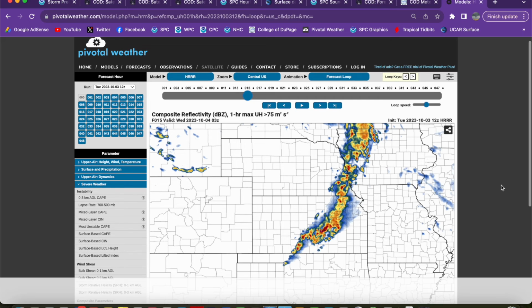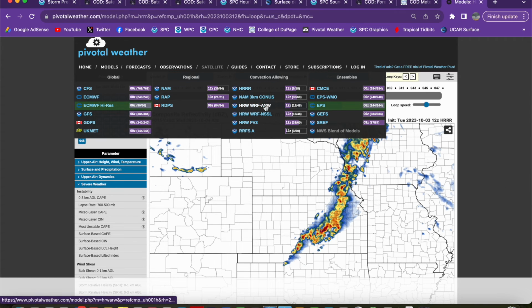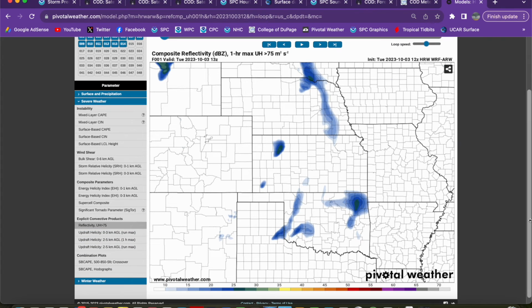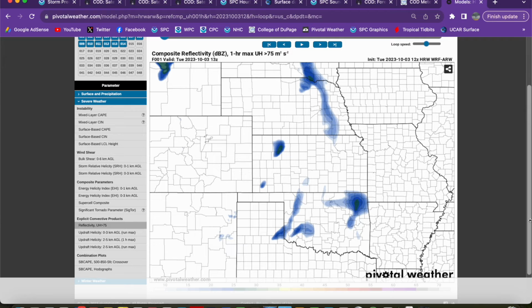And again, this is just one model, and we're taking these with a grain of salt because they just don't do a great job of depicting the overall environment in these types of events. But it at least gives us a decent estimate of what the radar might look like, and the best chances for storms are going to be up into the northern half of Kansas into Nebraska for sure, quickly transitioning to a linear mode.